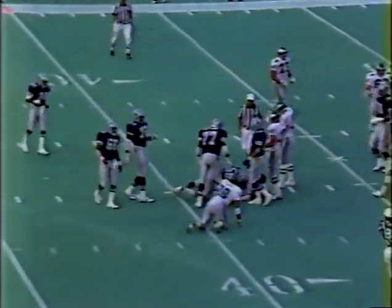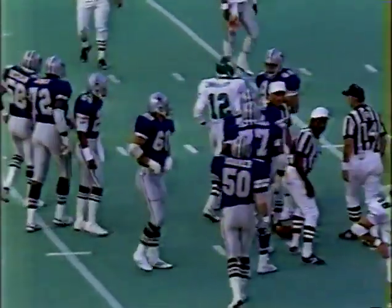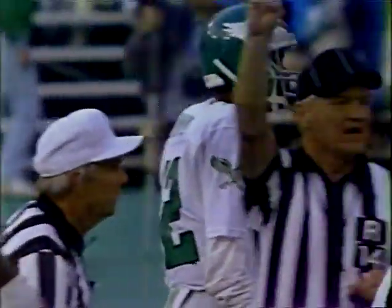Cunningham on 2nd and 8. Slides in. They might be short of the first down. He had room to get there, but I think he thought he was going to make the line. Now, they don't give him where his feet go. He didn't think he was going to make the line. He thought he was going to hit a whole bunch of Cowboys. And he decided that he didn't want to go any further. That's a very good decision.